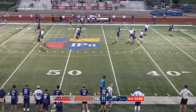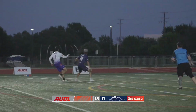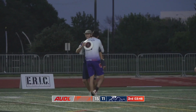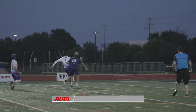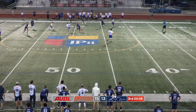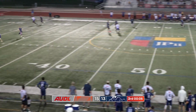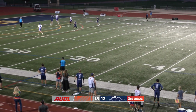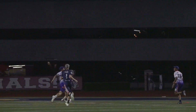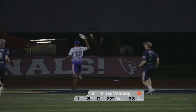Back to Coffin. Henke goes deep. And that's a sign for Coffin. It's hanging. And Henke, with the non-casted hand, catches the goal. That snag grab from Henke just in front of his face. A few folks headed towards the end zone. And bobbled. Following the disc, Valsaraj gets the goal with 1 second remaining.